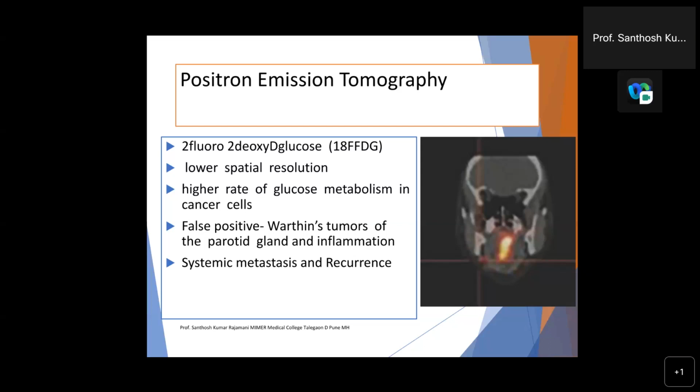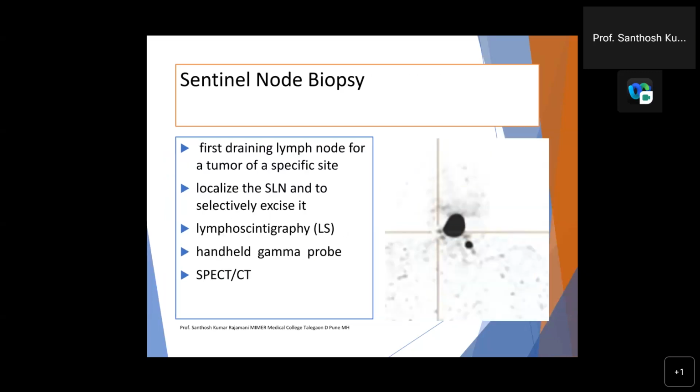Important indication for doing a PET is the detection of systemic metastasis and also recurrence following radiation, chemotherapy or surgery. So it is for recurrence and also for primary detection. If somebody is asking, how do you detect systemic metastasis? How do you detect liver metastasis? How do you detect mediastinal metastasis? You do a positron emission tomography or CT-PET, and you can detect the systemic metastasis. How do you detect recurrence after radiation or chemotherapy? If the patient is asking you, you do a PET scan.